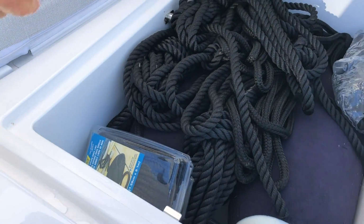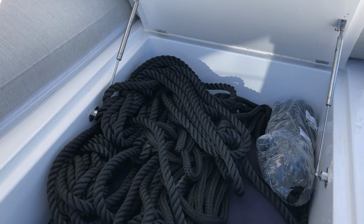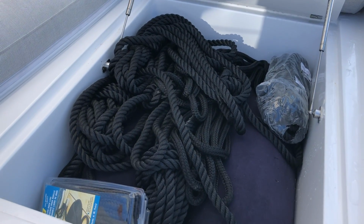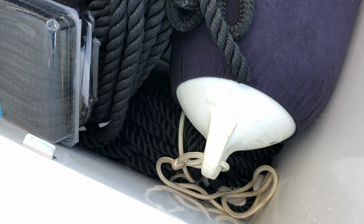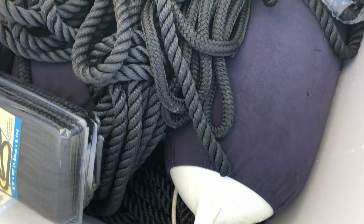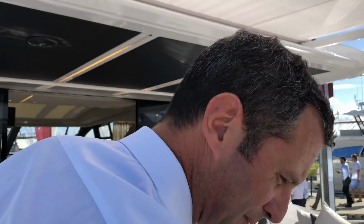Look at the amount of storage which is provided in the garage roof. Both sides feature the same amount of storage, and we're talking about a 2 feet deep by almost 4 feet wide volume for storage. And as you can tell, all your fenders and lines store perfectly in this area.